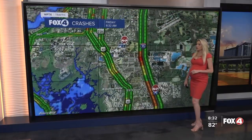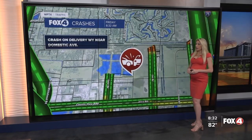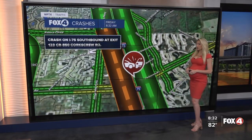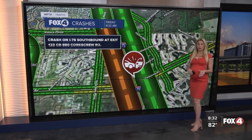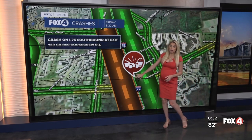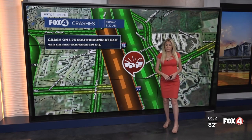Headed on over to a different portion of Lee County. We do have one crash. This is going to be Delivery Way near Domestic Avenue, just north of Alico Road. No residual delays along Alico Road. And we do have a crash on I-75 southbound. This is at the exit of Corkscrew Road. That's mile marker 123. I'm not seeing terrible delays on Corkscrew Road in either direction, but I do want to point out that southbound lanes are looking very slow.